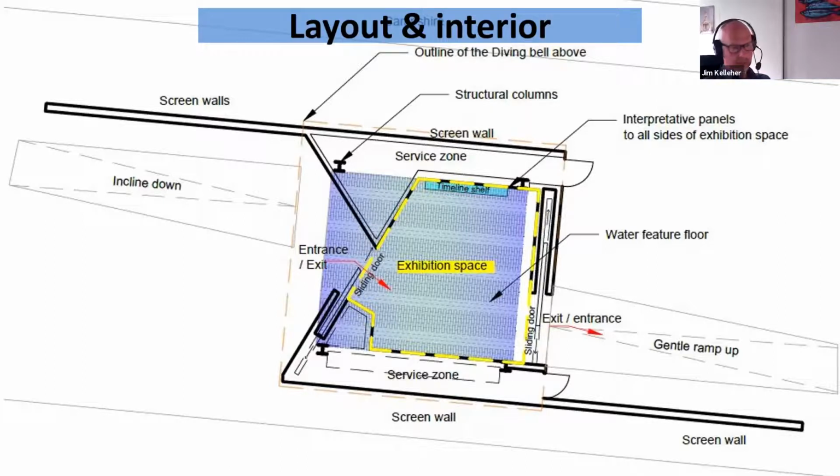The object at this point became the object theatre of the scheme. Bring people in, explain in a very entertaining manner with good graphics, good graphic and narrative interpretation, but also allow them to see what it was like within it and its workings.